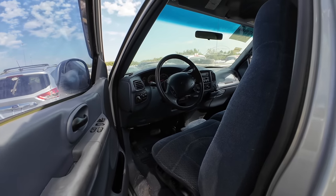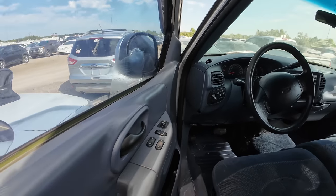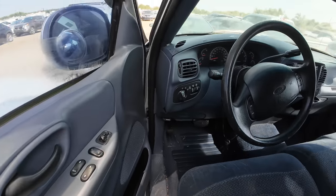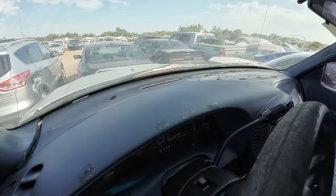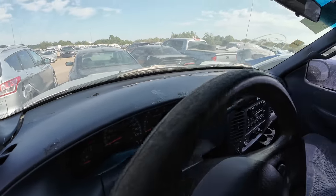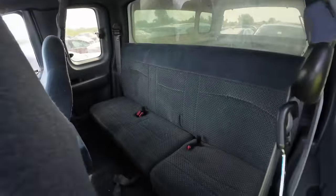inside. Oh, wow. Boy, this thing's been pretty well preserved. Look at the doors. They're in great shape. The dashboard, somebody had a cover over it, and it's in excellent shape, except for all the sticky stuff. It even has power. Wow. This is a good looking truck.